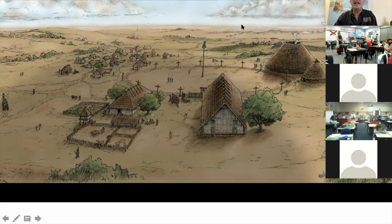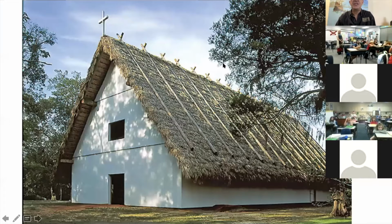So up near Tallahassee, there is a place. It's the location of one of these old missions, and archaeologists went and excavated it. They found stains in the soil and artifacts, and they were able to figure out where the buildings were and how large the buildings were and how they were built.